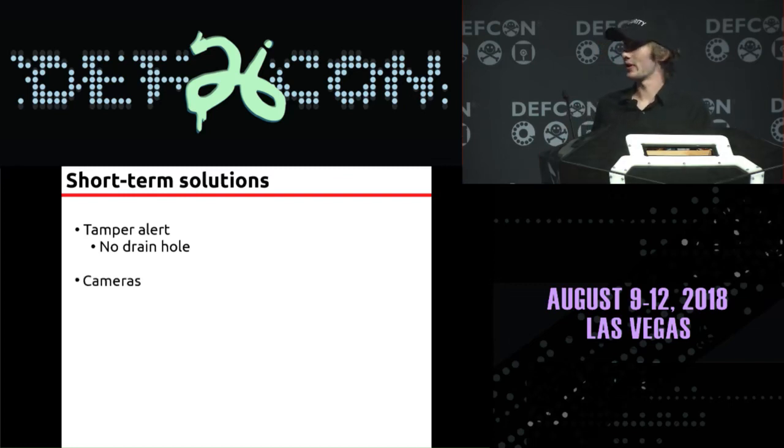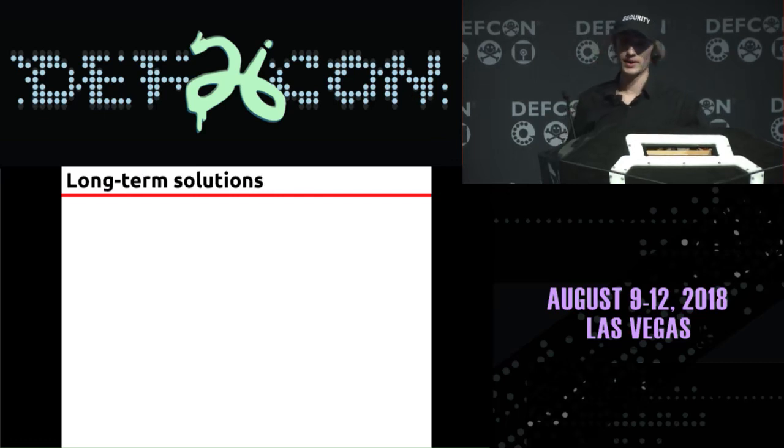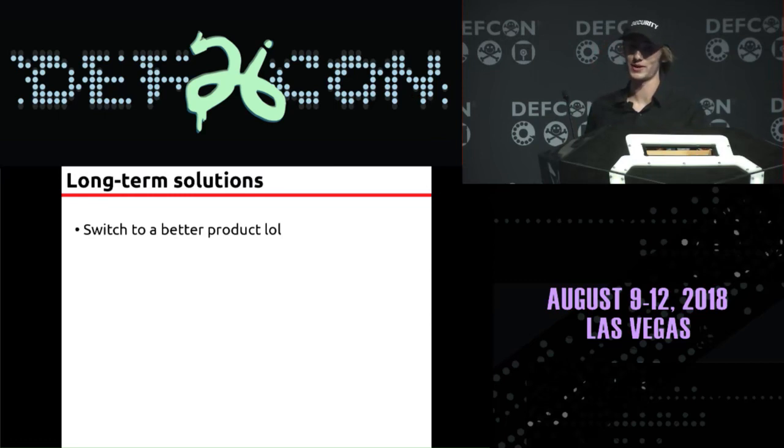Also, have cameras pointed at the box. Don't rely completely on locks for your security. Get an alarm, and maybe don't put your alarm code in the box. I know you're supposed to, but if your building is on fire or something, I guess it's not a huge deal if your burglar alarm goes off. And as for long-term solutions, I think we should be switching over to a system where this is just intrinsically not an issue. I'm not saying this is a huge issue, but just that we can do better going forward.